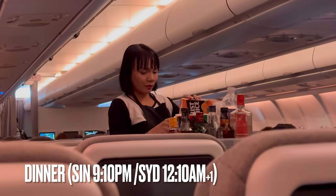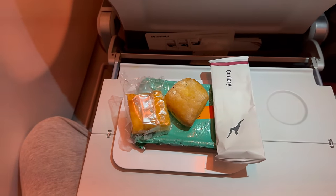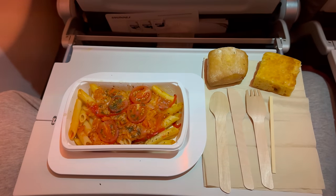After a few minutes, the crew is only a few rows away from me. I found that the service by the Singaporean-based crew is so much faster than the Australian-based crew. They just work faster, I suppose. But I do also enjoy the chit-chats I have with the Australian crew. Each to their own, I suppose.